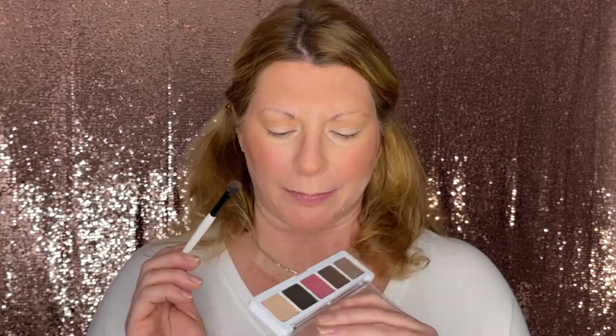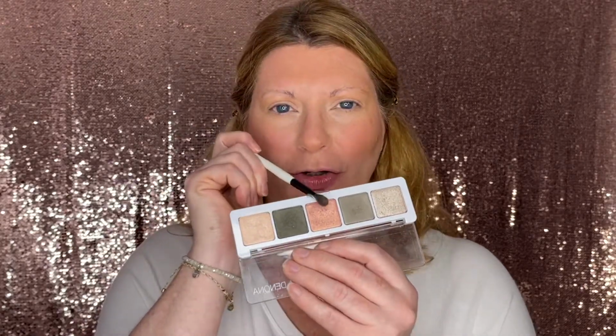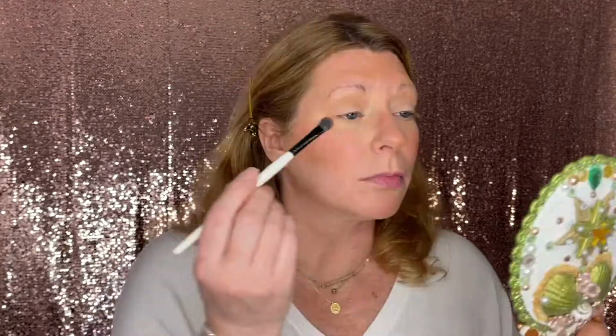And because I absolutely must have some sparkle and shine, I'm going to use my Natasha Denona. This is the number 8 palette. I'm going to use this center color here. I believe it's called Golden Rose. And I'm just going to go all over the lid with it, just to give a little bit of color, but mostly some sparkle and shine.